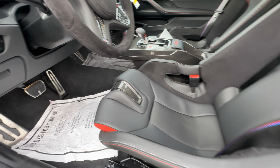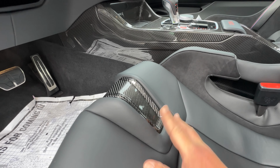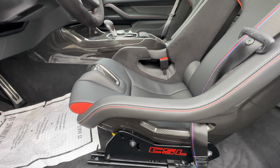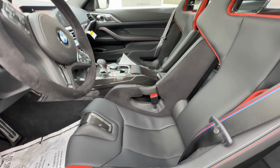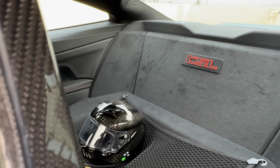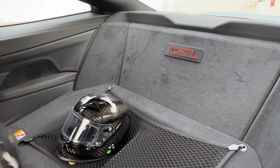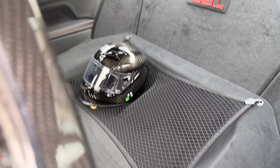And for my feel, this is maybe a slightly bit more comfortable, but it's still narrow. So you'll feel it on your legs. And of course, getting in and out is a little bit more difficult given the height of the side bolsters here, but you are planted in this seat. So in the back, you have the rear seat deletion, CSL badging there on the rear portion. Also have space for your racing helmets or crash helmets. That's mine right there.